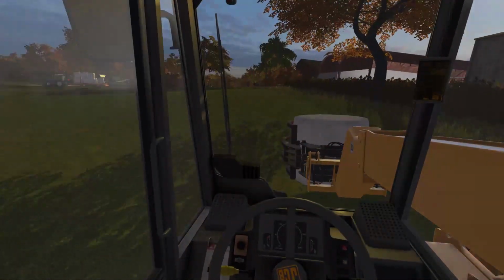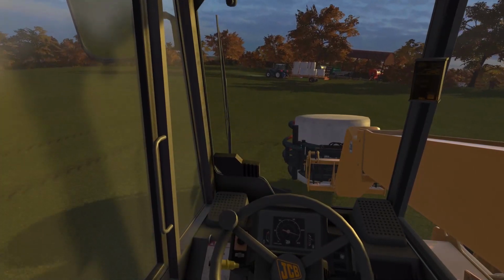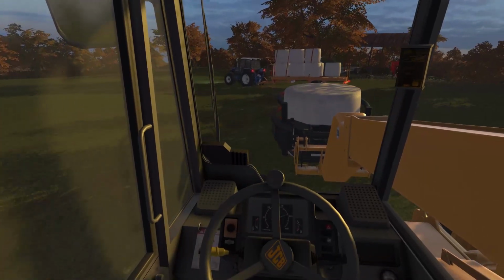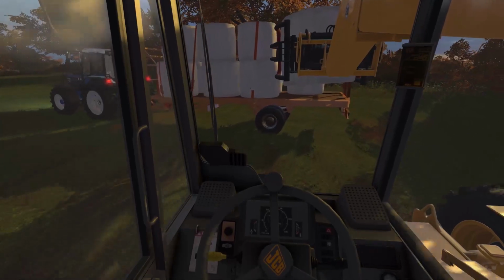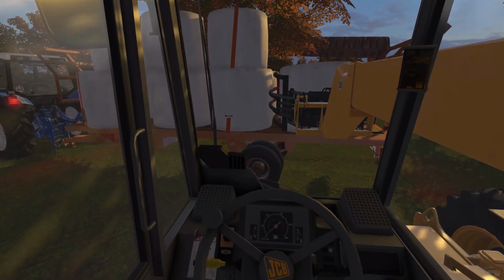I think it is getting a little bit darker now, so we might just lead this trailer over there and then park it there and come and unload it tomorrow. I think it's one of those days. It's kind of got away with us with the new tractor arriving and tidying a few things up around the yard, etc. But we'll get there. We'll get on top of everything as we always do.